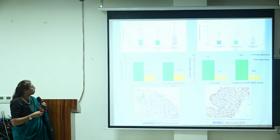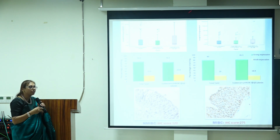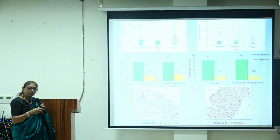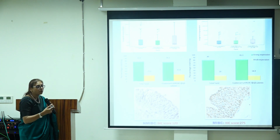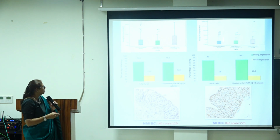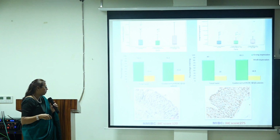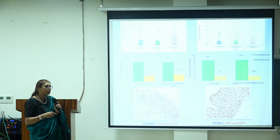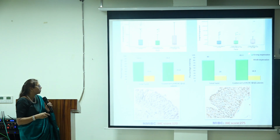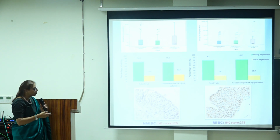This is another marker protein or a transcription factor, TWIST, because these transcription factors are actually suppressing the expression of epithelial proteins, say E-cadherin, and upregulating the expression of mesenchymal proteins, say N-cadherin and vimentin. So in TWIST also we observe the nuclear expression in the non-muscle and muscle invasive, and here we could see 81.81% of the muscle invasive bladder cancer showing strong expression of TWIST compared to 74.2% in non-muscle invasive.